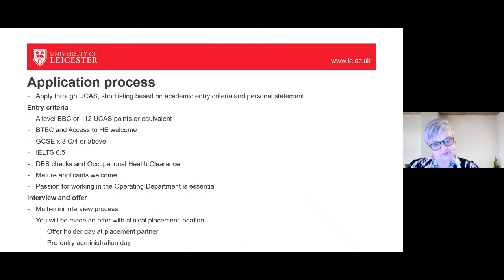So applying to Leicester. The application process is you apply through UCAS, and then our shortlisting takes place based on the academic entry criteria and a prospective student's personal statement. We always read the personal statement and do actually take that into account as regards the application process. As you can see, the entry criteria is 3 A-levels at BBC or 112 UCAS points or equivalent. We also offer BTEC courses and also the Access to Higher Education course. We ask for GCSEs of 3 at grade C or 4 or above, and 2 of those must be in English and maths. And for our international students, we accept the IELTS, but again, that has to be 6.5 or above.